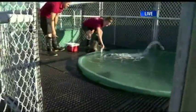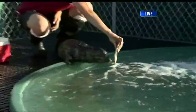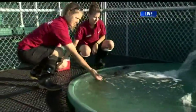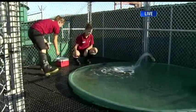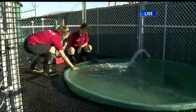Okay, so they're getting fed herring. And how much will they eat? These guys are getting about 500 grams 3 times a day, so about 1.5 kilos each. Wow. Now let's talk a little bit about what you do here in general at the Marine Mammal Rescue. The seals get in here because they have been rescued, and then what happens from that point? Our goal is to always rescue, rehabilitate, and release.